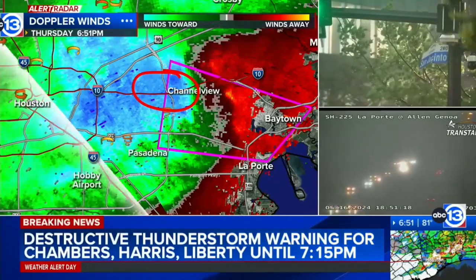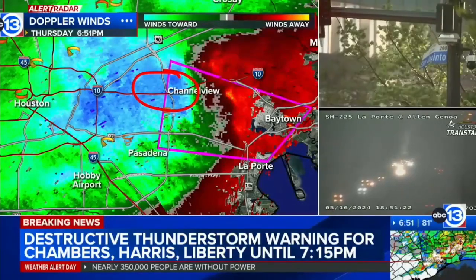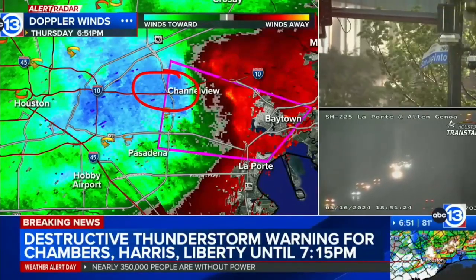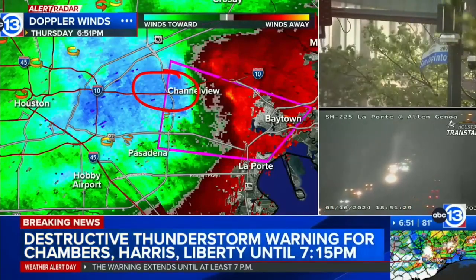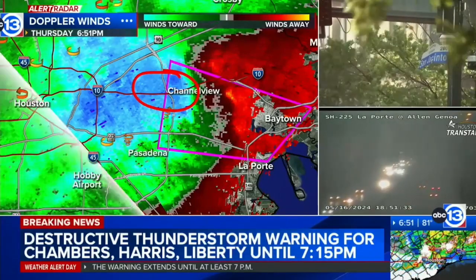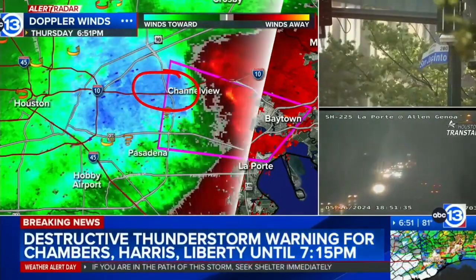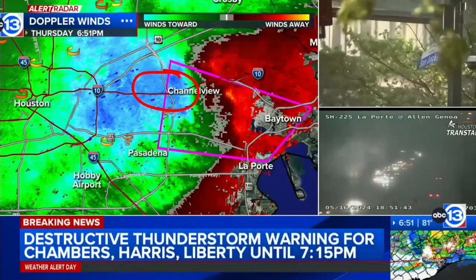They're east of Pasadena, where you're still experiencing a severe thunderstorm, and you're still experiencing a severe thunderstorm just east of downtown Houston as well, right around the East Loop at this time. Those destructive winds, Travis, are approaching La Porte at this time, and before long they're going to be into Baytown as well. This is a powerful thunderstorm.